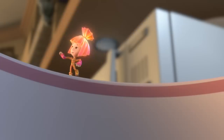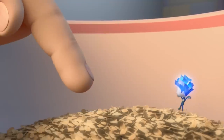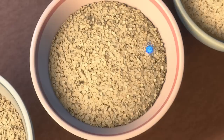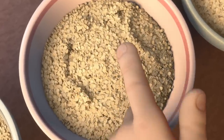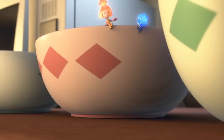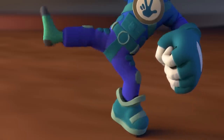Oh, Nolik, where are you? I'll find him. Hang on, I'm going in. Ah, Simka! She was right over here. Nolik! Over here. Simka! Here. Nolik! There. Hey, where is your other boot? It got lost. Up there in the oatmeal.